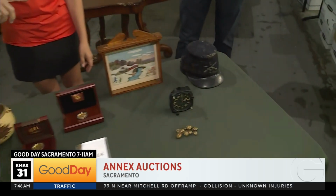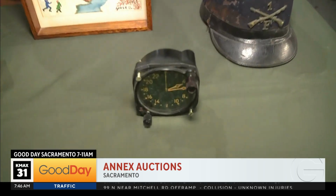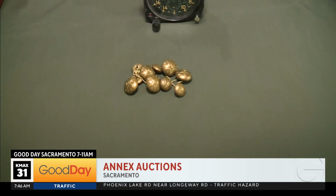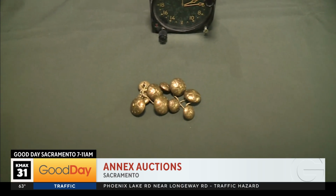Sure. So we look at a lot of property over the years, and we try to collect the items that have the most interest for buying and selling. So we brought some military items. We have an Indian Wars cappy, a clock from the cockpit of a World War II fighter pilot, and Confederate buttons off of a uniform of a Mississippi soldier. Those alone are worth about $5,000 to $10,000.